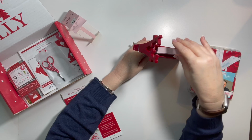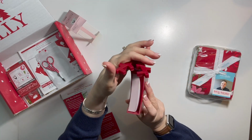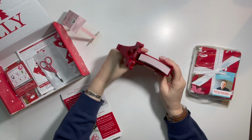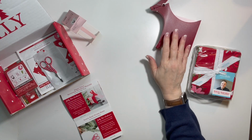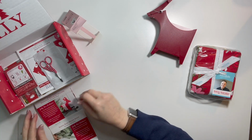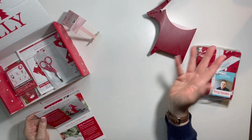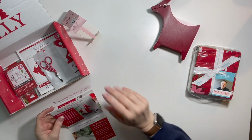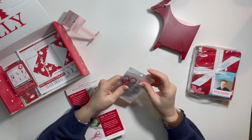So truthfully, it's cute. I don't know how much I will actually use this because it's kind of big. So I don't know how I feel about that. If you got one of these boxes, let me know how you feel about this reindeer notepad holder. And I don't know if I told you the value is $13.98, so I'm just not sure.